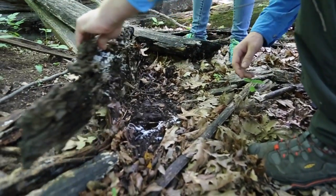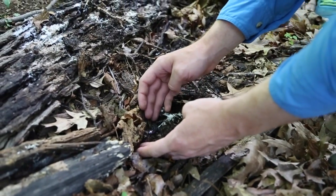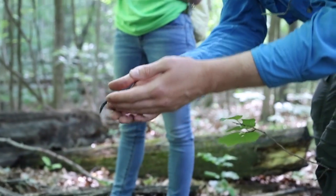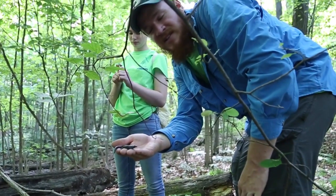There's a little blue spotter right there. Cool. It's a little blue spotted salamander. We've been finding quite a few of them this year.